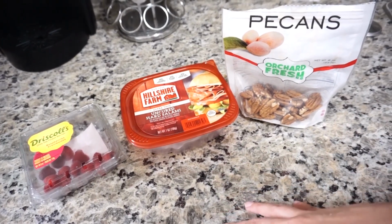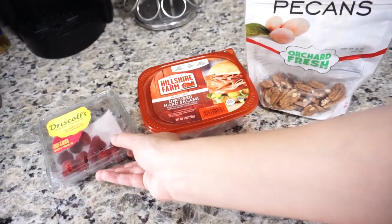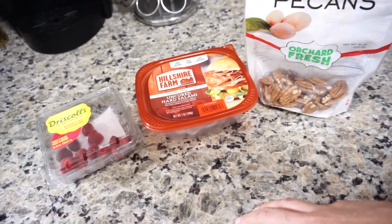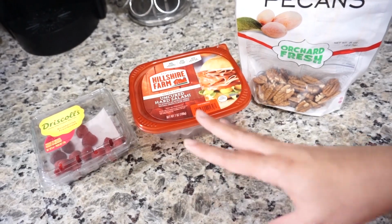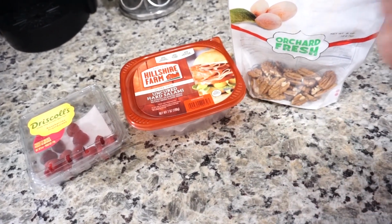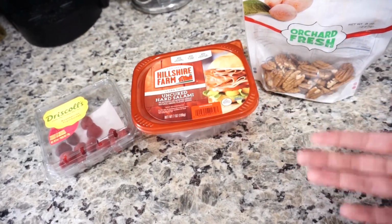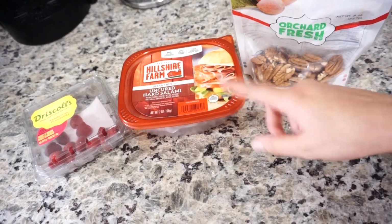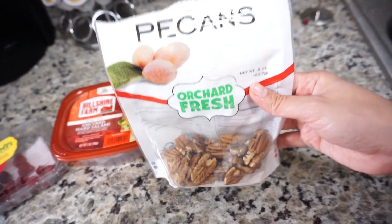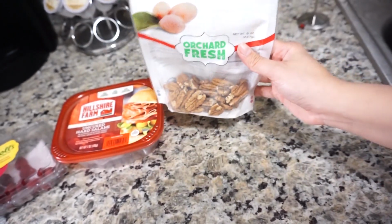Let's talk snacks. One of the biggest struggles I had when I got on keto was letting go of fruit. So at least red raspberries is a low carb fruit. You don't want to overdo it on this. I only have a handful, if not less, just a couple throughout the day, just to get that sweetness. And then I also sometimes grab uncured hard salami with cheese, either cheddar cheese or provolone. This is just a really good snack for keto. And then on occasion, I usually eat pecans, but not every day. You can have an ounce of this, and it's also very filling.